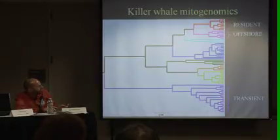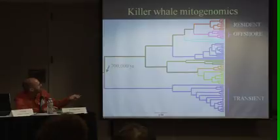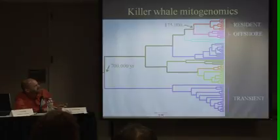here. So that was our first surprise, and in fact, using the technology with this much sequence data, we were actually able to estimate the date of divergence with a pretty good accuracy, and that date is about 700,000 years ago, which is far earlier than had previously been estimated based on other data. The date for the residents and offshores was estimated about 175,000 years ago.